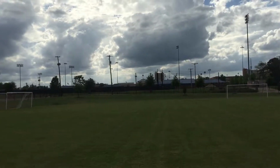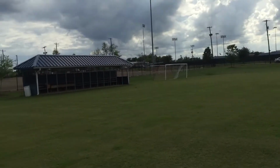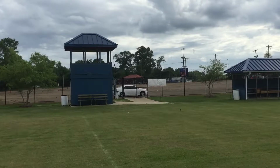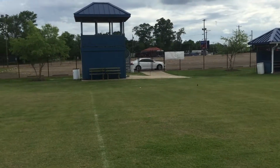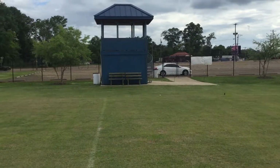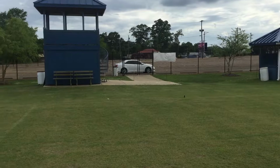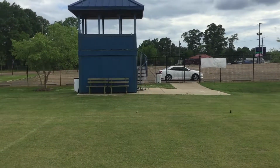This field is ADA unfriendly. As you can see, well, that's my car, but that's the path, the only path they have for the moment you enter the facility. It's made out of concrete. It goes to the tower and it dies there.